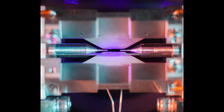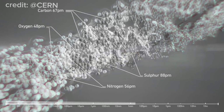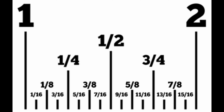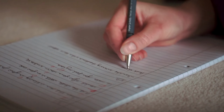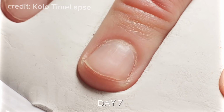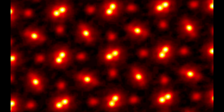Atoms are incredibly small, typically around 0.1 to 0.5 nanometers in diameter. A nanometer is 1,000 times smaller than a micrometer. It is equal to 1 billionth of a meter. For reference, 1 inch equals 25.4 million nanometers. A sheet of paper is about 100,000 nanometers thick. A human hair measures roughly 50,000 to 100,000 nanometers in diameter. Your fingernails grow 1 nanometer every second. And an atom has a diameter of 0.1 to 0.5 nanometers.